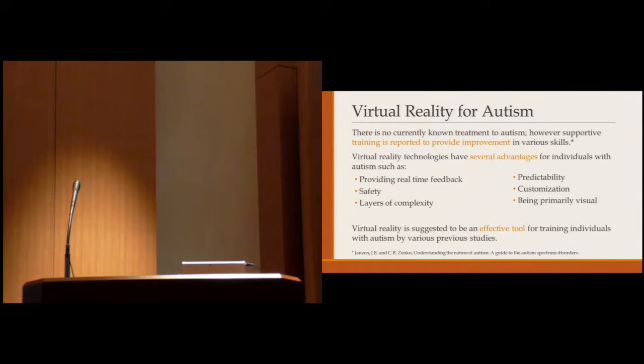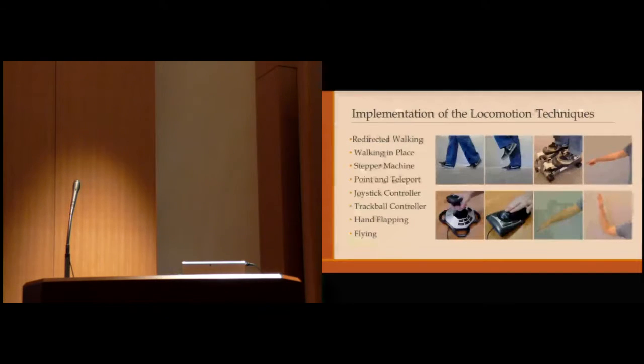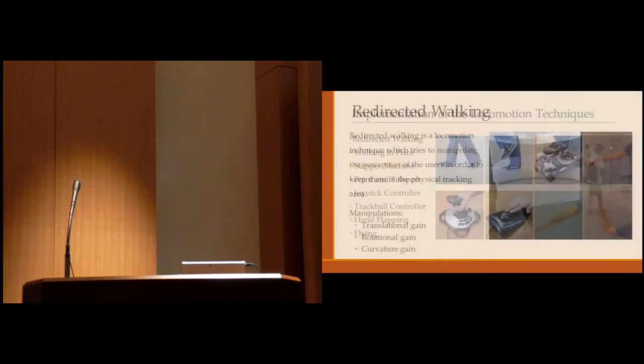Virtual reality technologies have several advantages like providing real-time feedback, safety, layers of complexity, predictability, customization, and being primarily visual. And virtual reality is suggested to be an effective tool for training individuals with autism by various previous studies. However, there is no previous study looking at different locomotion techniques for individuals with autism. In this study, I have implemented 8 locomotion techniques. Some of them are largely used in this area, and some of them are quite new.